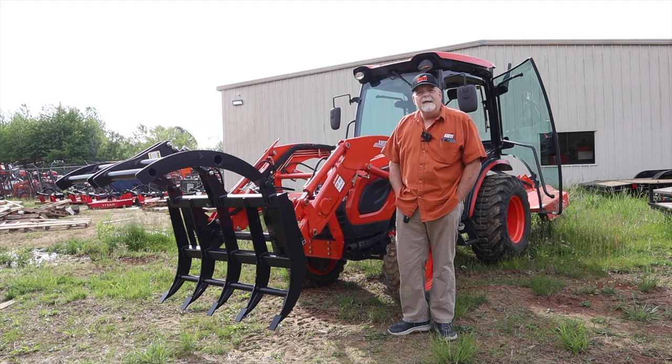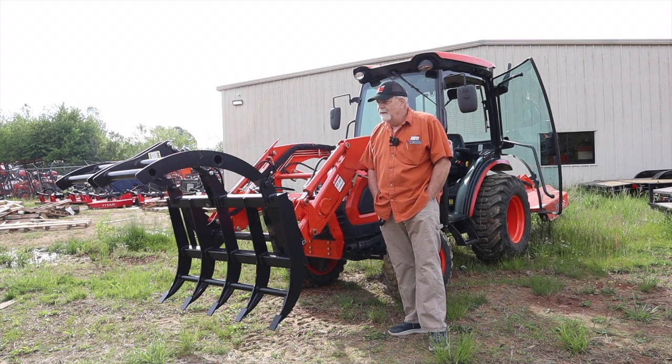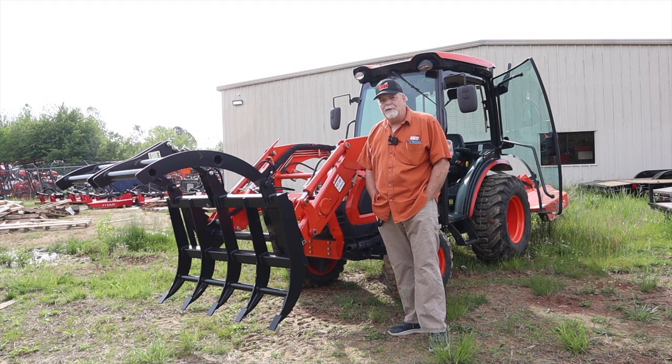I'm just saying, if there's a place that I would recommend that you save some money, it would be on your grapple selection. I'm just not a fan of spending $2,500 or $2,800 for a grapple that I'm going to stick in the ground. It's going to lay outside. It's going to rust, and all it is is a piston or two and a couple of lines. But anyway, that's just my thought. Let's see it work a little bit.